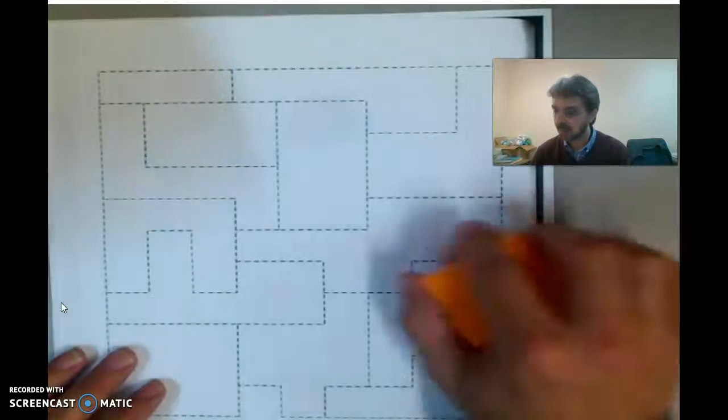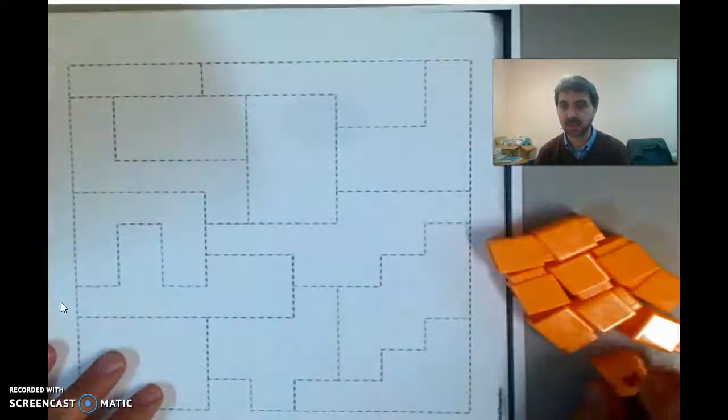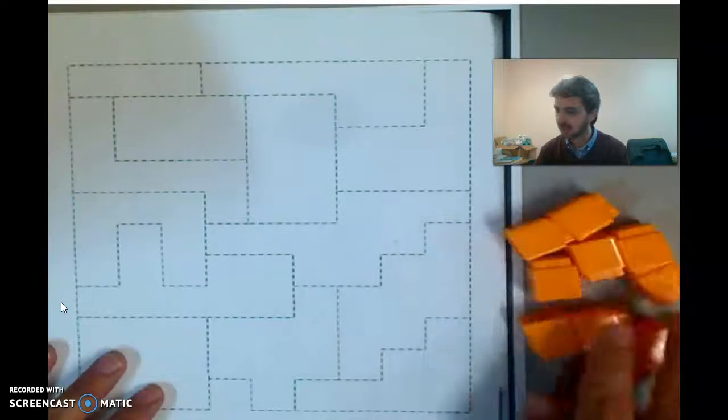Okay, and then you need your connecting cubes. You need your 10 connecting cubes. Any color is fine, doesn't matter. Doesn't have to be my color.